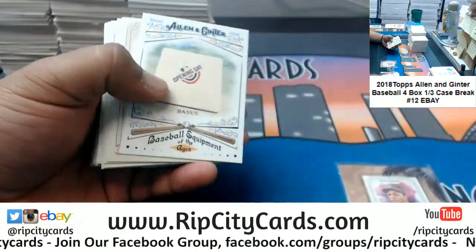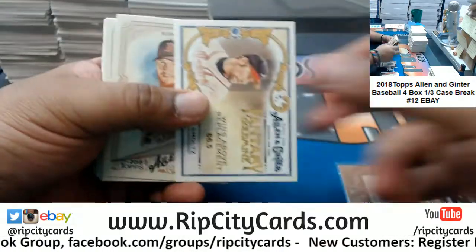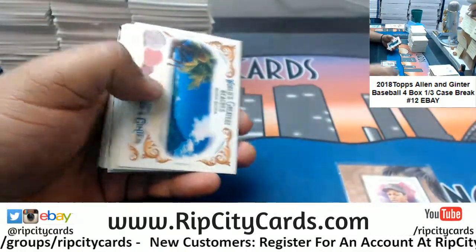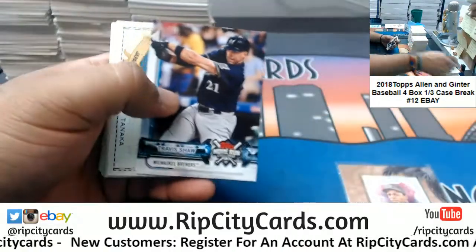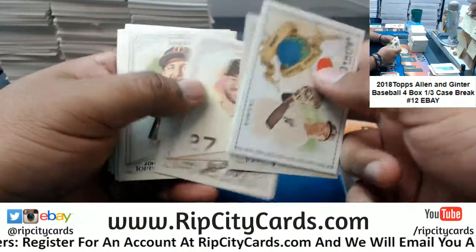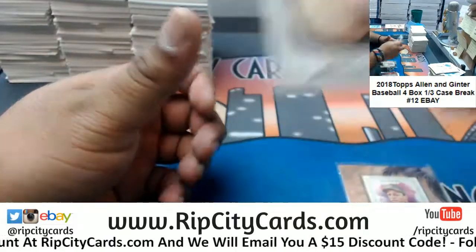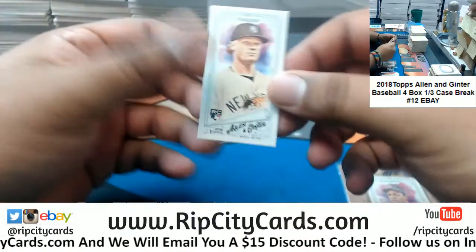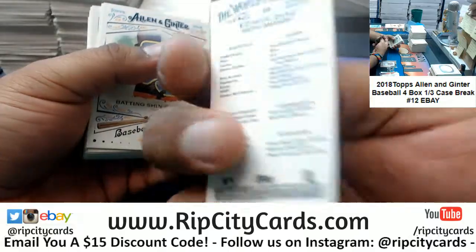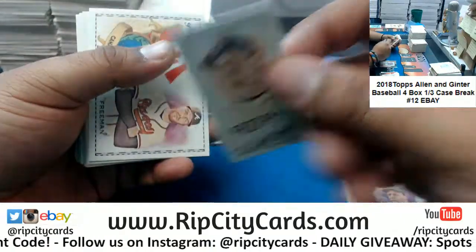The mismatch sucks, Mini. Wainwright, Cardinals Mini. John Ross Manny. Mr. Travis Shaw of the Brewers promo. Neshek of the Phillies Manny. Mr. Rendon, Nationals Manny. Clint Frazier, Yankees Manny. Mr. Edwin Diaz, Mariners Mini. Will Myers, Padres Mini.